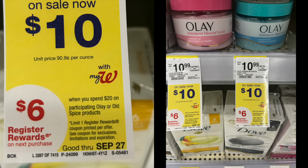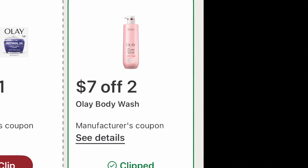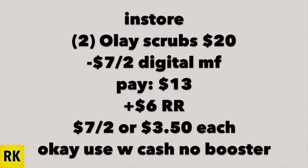Okay, the next deal, I know these scrubs are not for everyone, but if you like that feeling of exfoliating, especially after you shave, this is a great product. We have a 7 off 2 that is attaching to the scrubs by Olay. So the deal is very basic. Grabbing 2 of these, it's going to be $20. Subtracting that digital coupon, you'll pay $13. Get back a $6 register reward, making it 7 for 2 or $3.50 per scrub.